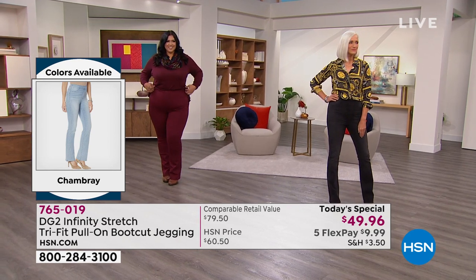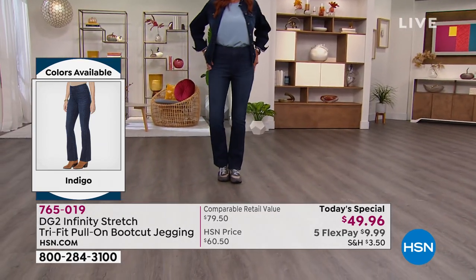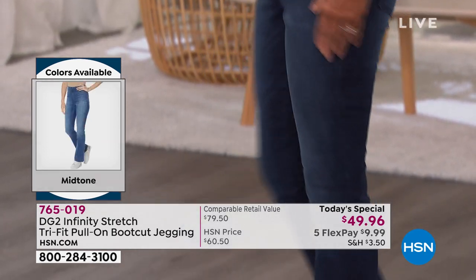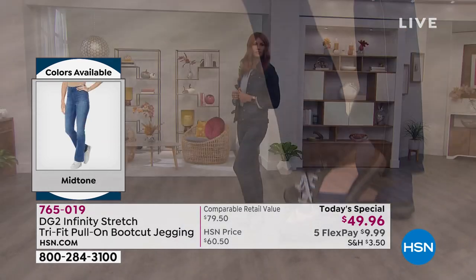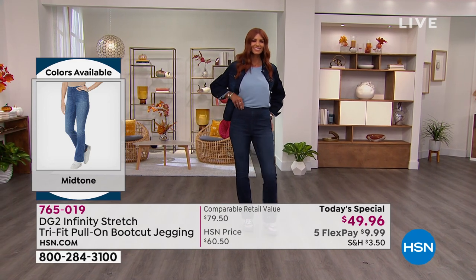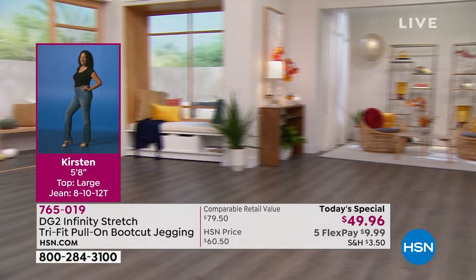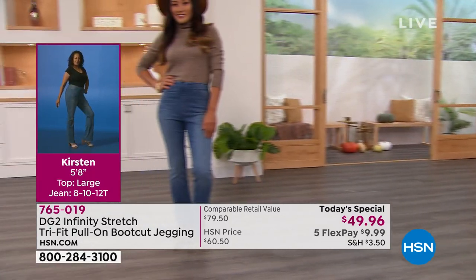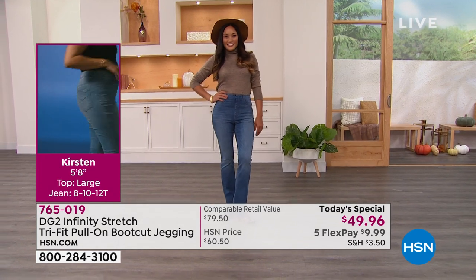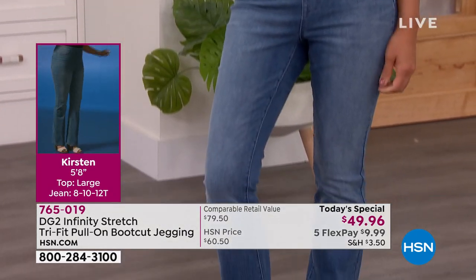You will never find the Hollywood waistband rolling or creating any kind of muffin spill. These are heaven to wear. This fabric is one of the softest denims, possibly the softest denim you'll ever have on your body. And then we gave a little more flair to the boot cut, 18 and a half inch leg opening, so that in an 8, 10, 12, you are reproportioning yourself.